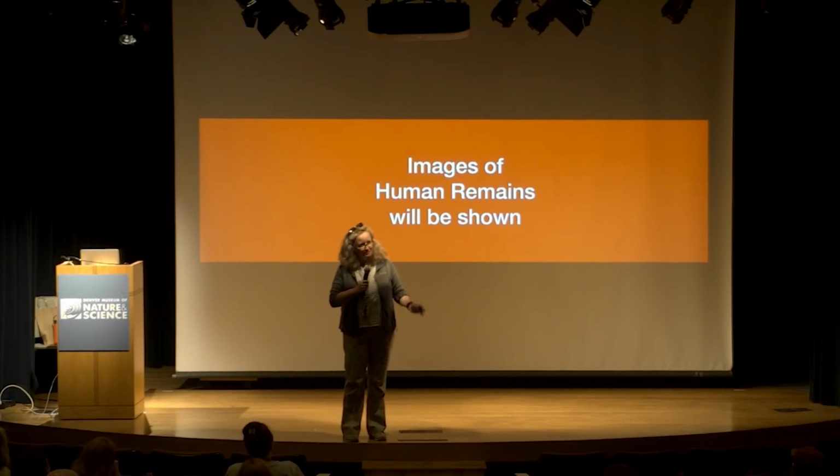I would start out by saying that the first presentation will have images of human remains. They're all from published teaching collections. None are indigenous, but they are a little bit graphic, so if that's not your cup of tea, sorry. Look down, look away, but we all have one, so we're just going to talk about them, okay?